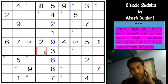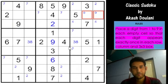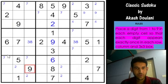All these 4 cells can take a 7, so no help there. Let's switch over to a different digit, maybe 9's. 9 is in row 1, row 2, so the 9 goes here. 9 is in column 2, column 3, so 9 goes here. 9 cannot be in row 8, 9 cannot be in column 6, so that gives us a 9 here.